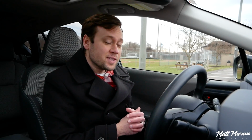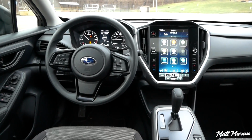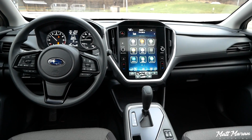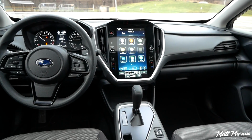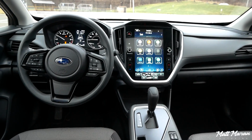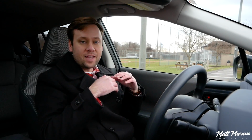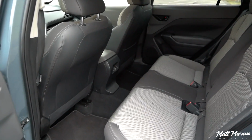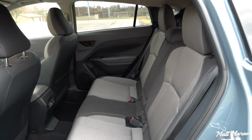The interior of the 2024 Crosstrek is going to be a nice improvement over the previous generation, as long as you like touchscreens. If you don't, then this change is going to probably be a little bit annoying. But as far as the main overview stuff here of the vehicle, it's about the same size as the last Crosstrek. So as far as cargo space and rear seat space, all that kind of stuff is going to be very similar dimensionally to the last generation, if you're familiar with that.